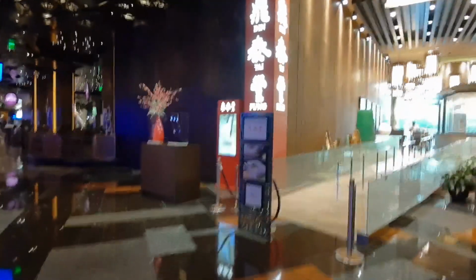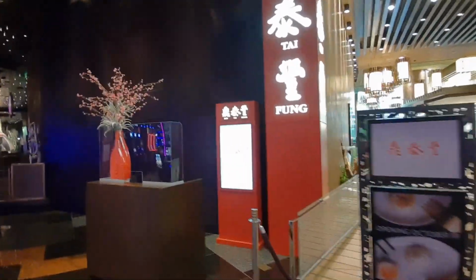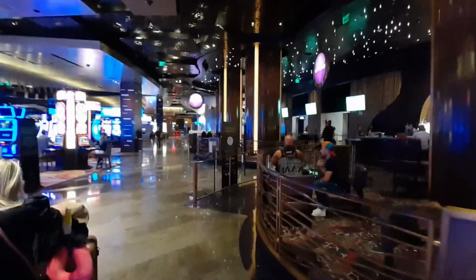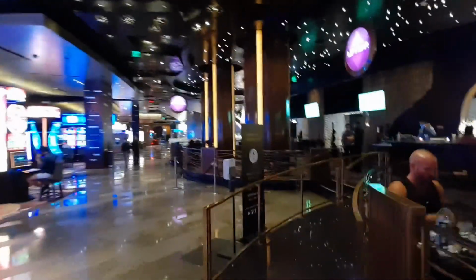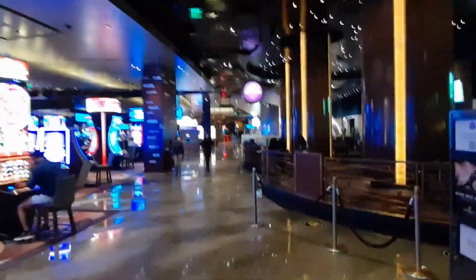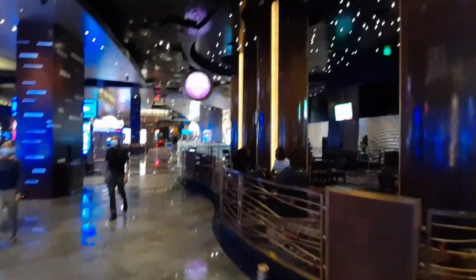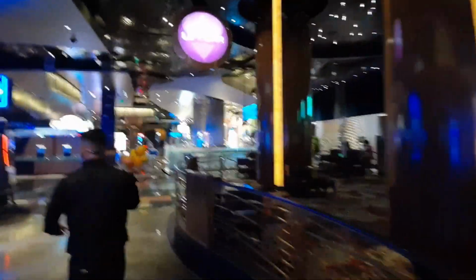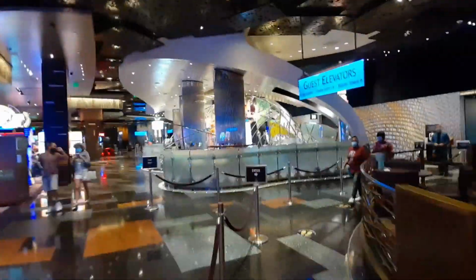And it looks like off to the right, here's an Asian restaurant, Din Tai Pung. Not sure if I got that correct. And up ahead here to the right is another bar. This one's called the Lift Bar. And to the right here are the guest elevators. And to the left is a continuation of the casino.